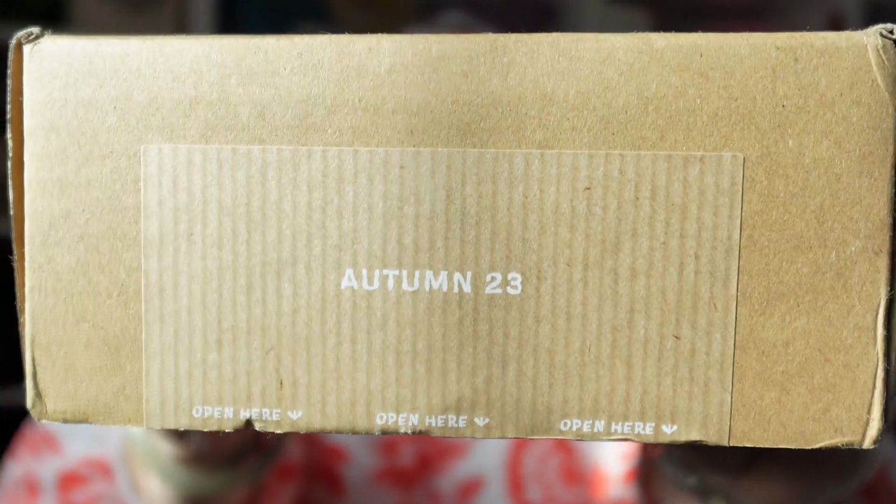But to give a little potted history for those who may not be aware of Ffern, this is an exclusive small batch subscription based perfumery service. They make 4 batches of perfume a year and they do it seasonally. So that is why this one is called Autumn 23. My previous ones have been Spring 23 and Summer 23, so they kind of align.